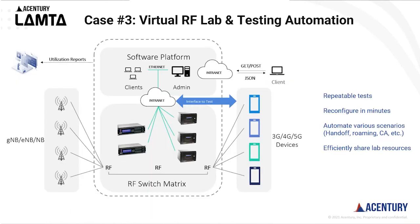Over the past few months, one of our customers has been working to address this situation using Acentury's LAMTA platform. LAMTA is an RF lab management and testing automation solution that enables remote operation and management of an RF lab. Our initial customers purchased LAMTA to streamline the operation of their RF labs. Now, with the COVID-19 pandemic, we are seeing demand for this solution to enable remote lab operation and work from home scenarios.